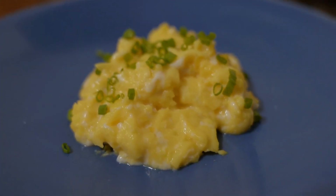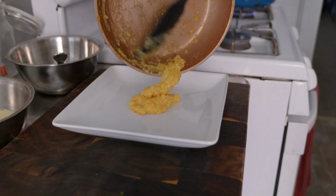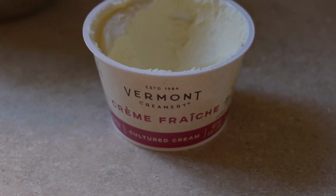The real skill is in making sure that you don't cook the eggs too slowly so that they don't dry out. Any more than like 10 minutes and these eggs will turn into glue. This is really why a lot of chefs will add creme fraiche or sour cream or just cream at the end. That arrests the cooking, but it also adds moisture back into the eggs.